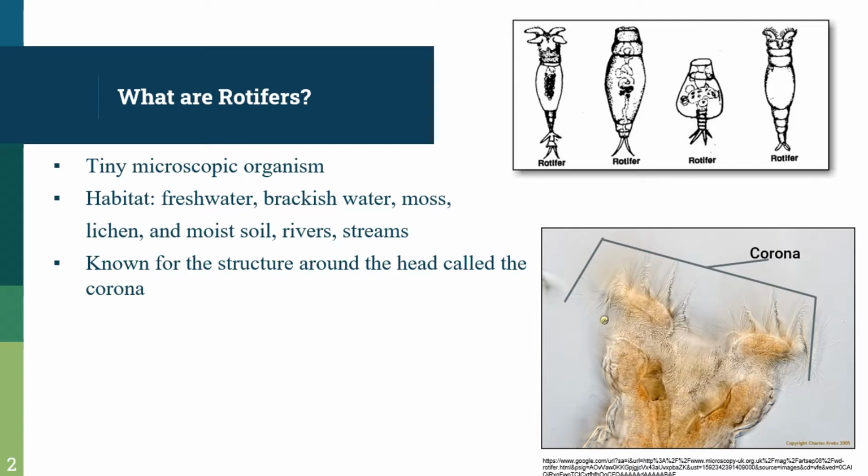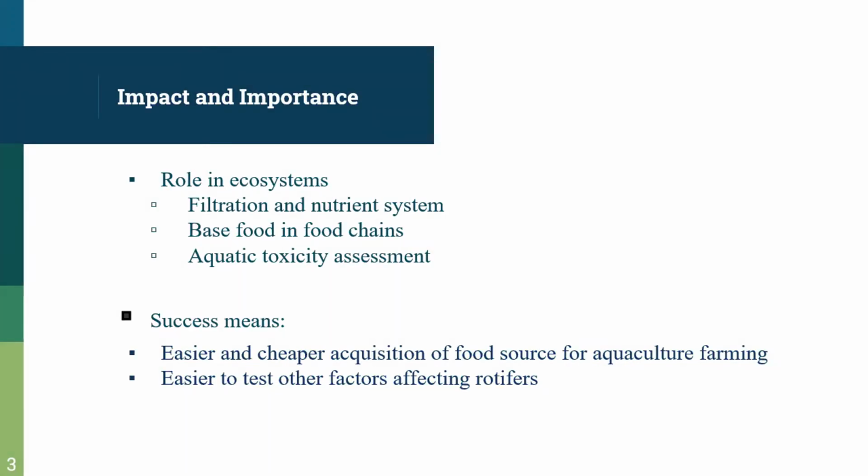The role of rotifers mainly lies in ecosystems, with them acting as a filtration and nutrient system, as base food in many food chains, and as a toxicity assessment measurement for aquatic water. If our study is successful, it means an easier and cheaper way to acquire food for aquaculture farming, as well as making it easier to study rotifers.